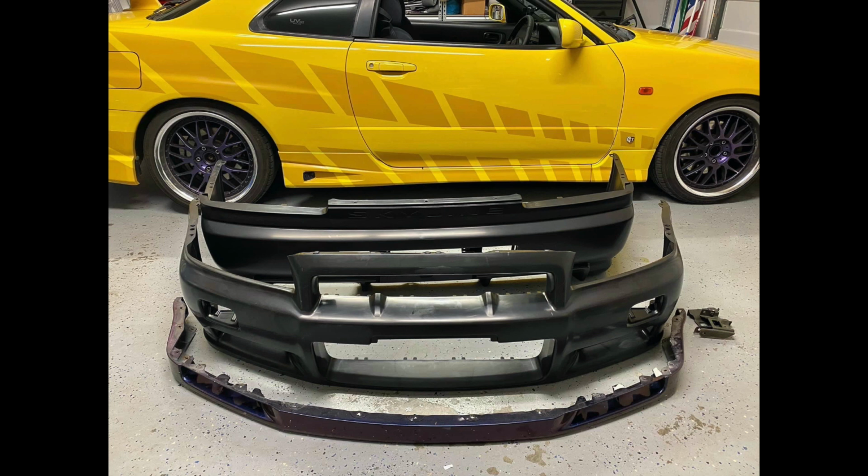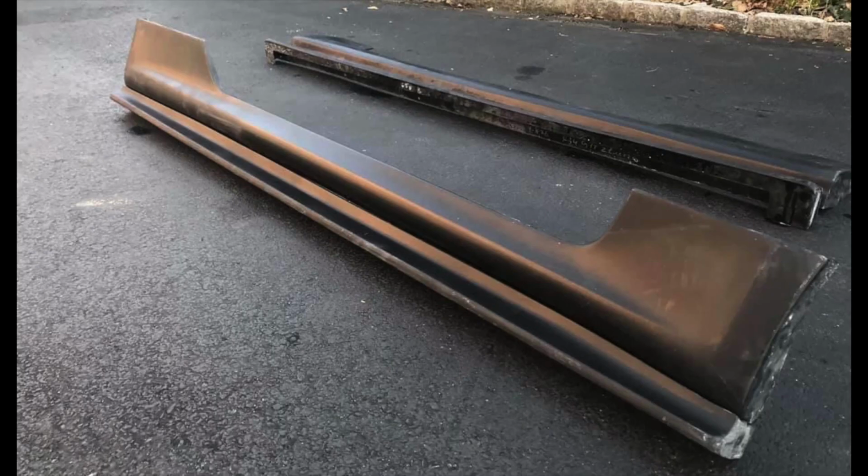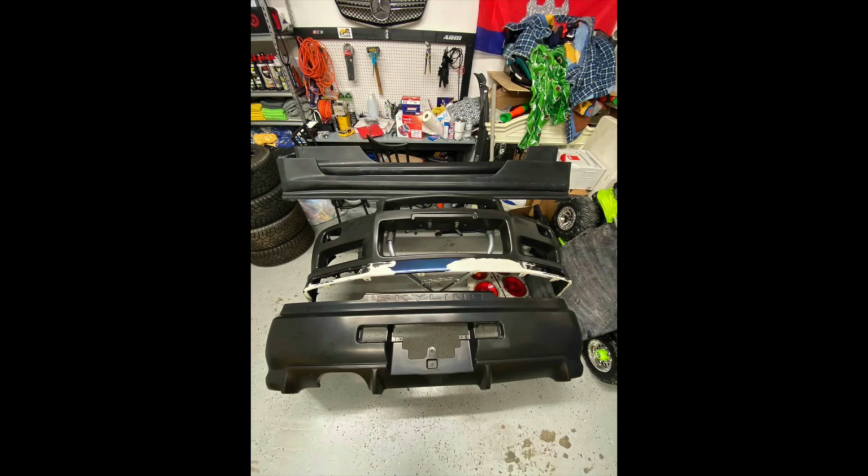I picked up an OEM front bumper, OEM front lip, and an OEM rear bumper from a couple guys that own some R34s here in the States. Then trying to find side skirts was really challenging, so I ended up finding a set of replica fiberglass GTR style side skirts with extensions. I also picked up a pair of rear spats for the rear bumper, so that when you look at it from the side, everything flows together.